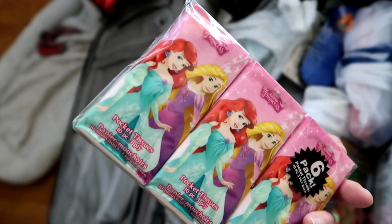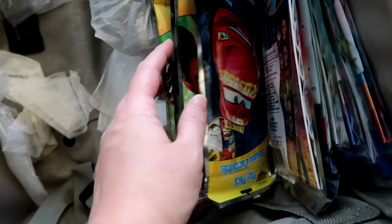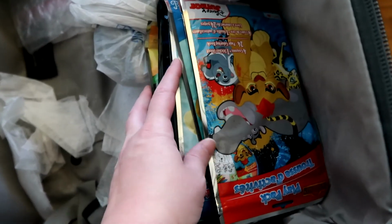Each of the girls and I will have one of these in our backpack. And again, that's something you can buy way in advance and could buy slowly. These are also ones that I'm not going to put back in the travel bag this time because they're all Disney themed and we're saving them for a Disney trip. But these are super fun little packs.